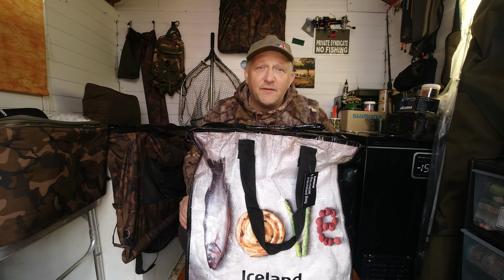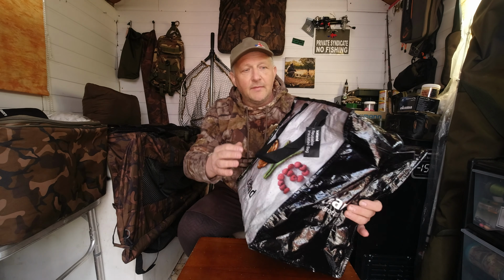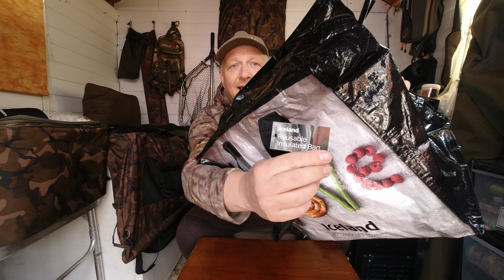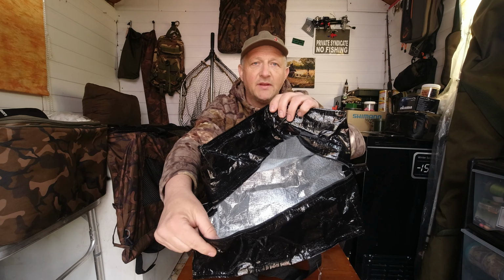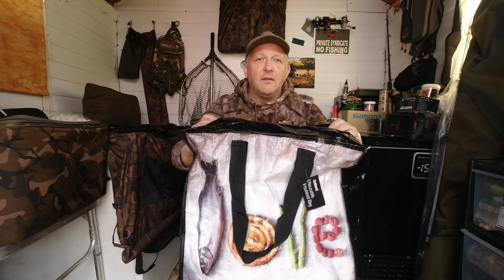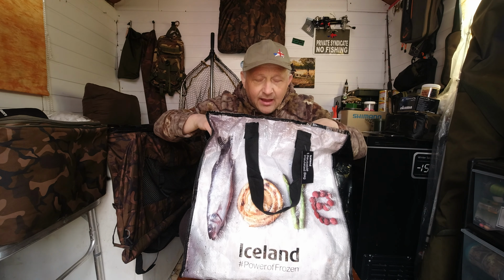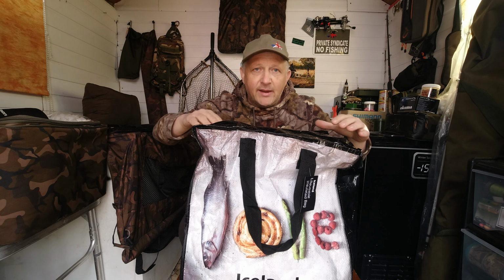Now, going back to the fishing, this is their £1.50 reusable insulated bag. It has a zip on the top, and also a great big void there that you can put 5 kg bags down into, and it'll just keep going and going and going.